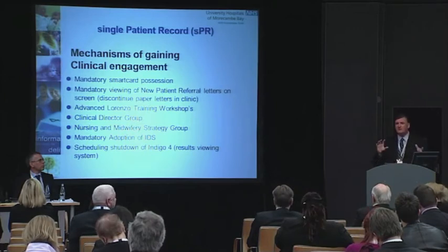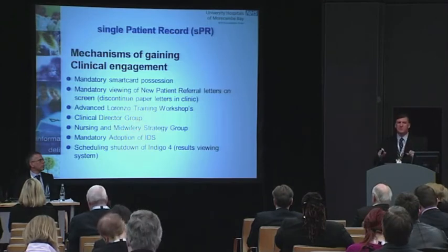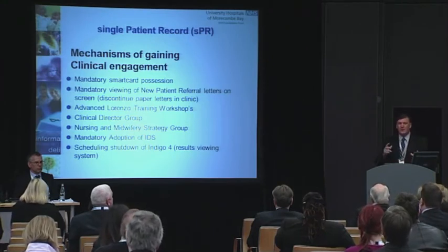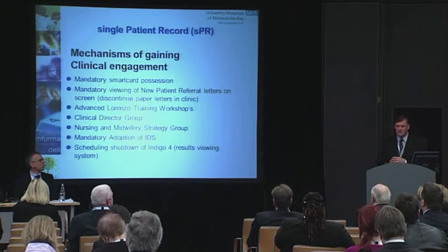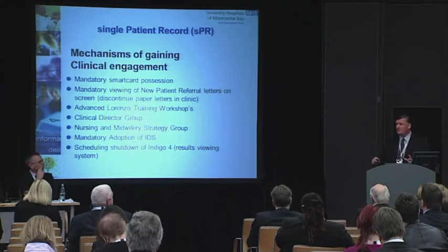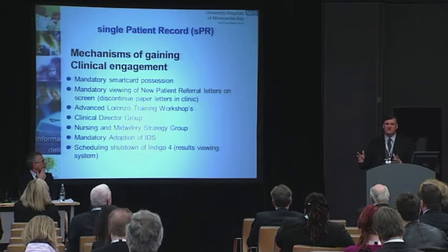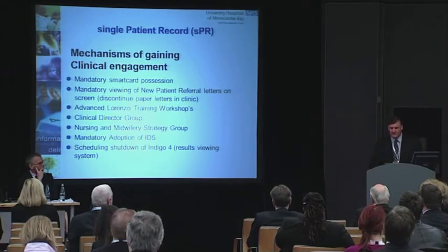I mentioned that the 2 clinical groups in the trust, clinical directors and the nursing midwifery strategy group, those are the groups that will rapidly increase to their functionality to be the main clinical priority setting groups in the trust. We have the capability to deliver electronic discharge letters to GPs within 24 hours, and that's been mandated as the only process now in the trust of delivering letters. So no paper, no handwritten letters are to be issued from the trust. And at some point we will shut down our generic results viewing system, which again, when we feel comfortable and able to do that, it will be a further drive for clinicians to go into Lorenzo.